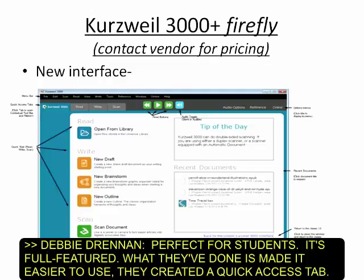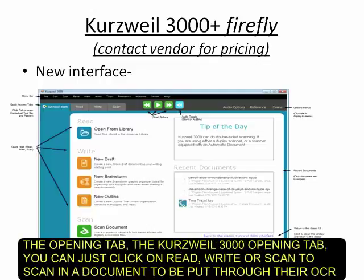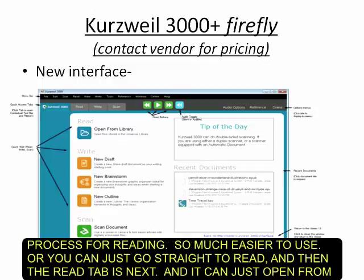And what they've done is they've made it easier to use. They've created quick access tabs across the top. So you still have your drop-down menus for those who are comfortable with that on the very top. But down below, you've got 4 quick access tabs. The first is the opening tab, the Kurzweil 3000 opening tab, where you can just click on read or write or scan to scan in a document to be put through their OCR process for reading. So much easier to use. Or you can just go straight to read.